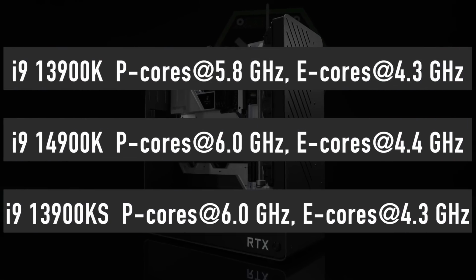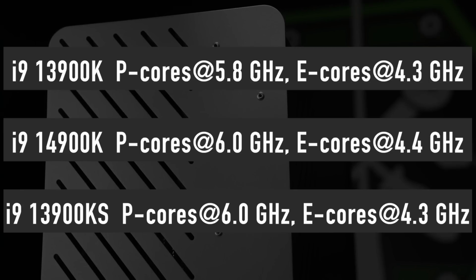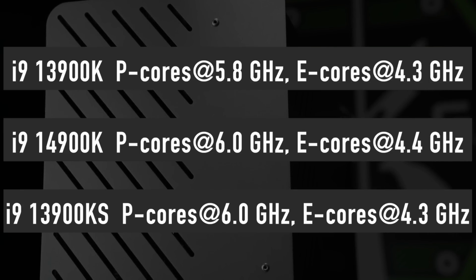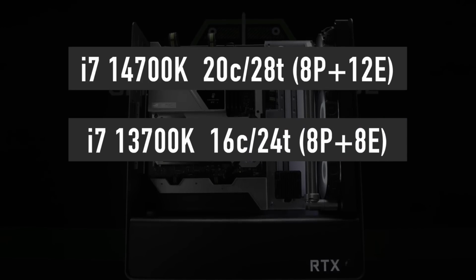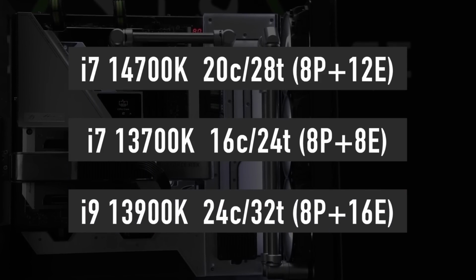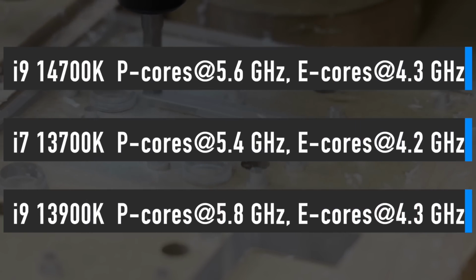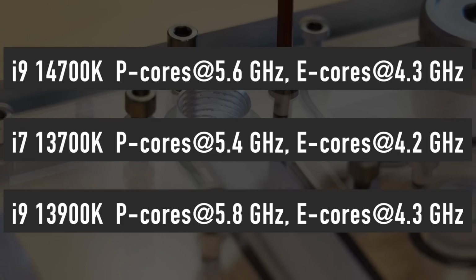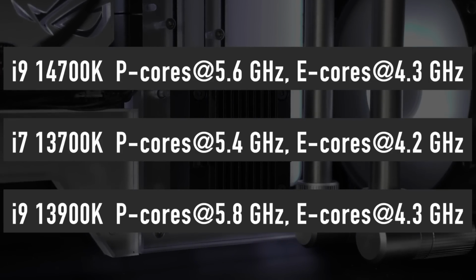The 14900K efficiency cores are also getting a core clock increase from 4.3 GHz to 4.4 GHz, which should help achieve higher multi-core performance as there are 16 of them. The i7 14700K is actually the only CPU getting a noticeable upgrade as it features 8 performance and 12 efficiency cores for a total of 20 cores and 28 threads. That is 4 efficiency cores more than the 13700K has. Additionally, all the cores are clocked higher. The 14700K gets a 0.2 GHz uplift from 5.4 to 5.6 GHz on the performance cores and 0.1 GHz improvement on the efficiency cores.